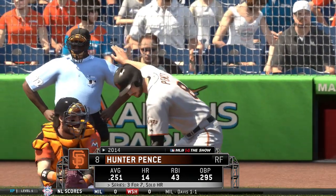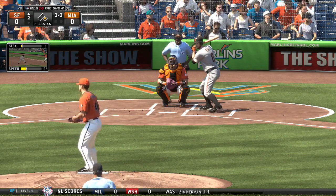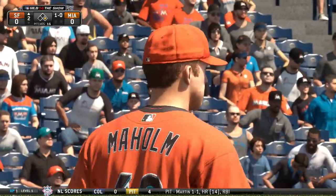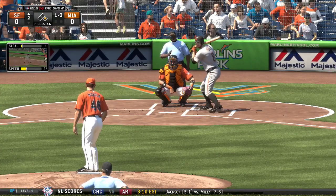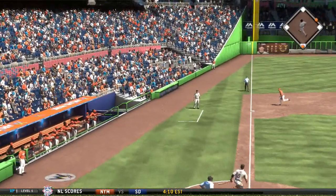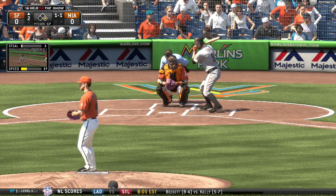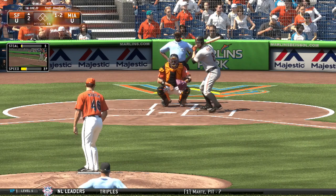Hunter Pence will get his first opportunity now. 14 home runs to his credit so far this year. Now the first pitch. A fastball here as he'll take a look at ball 1, 1-0. Nobody out, runner on first. Grounded foul toward the coaching box at third. And that's swung on and fouled straight back.